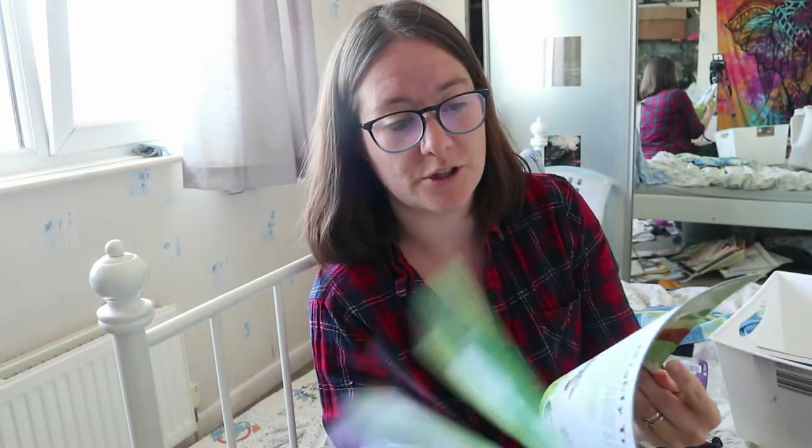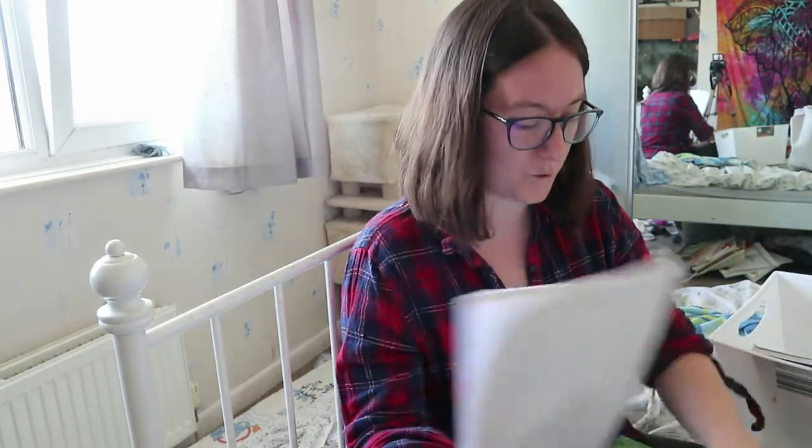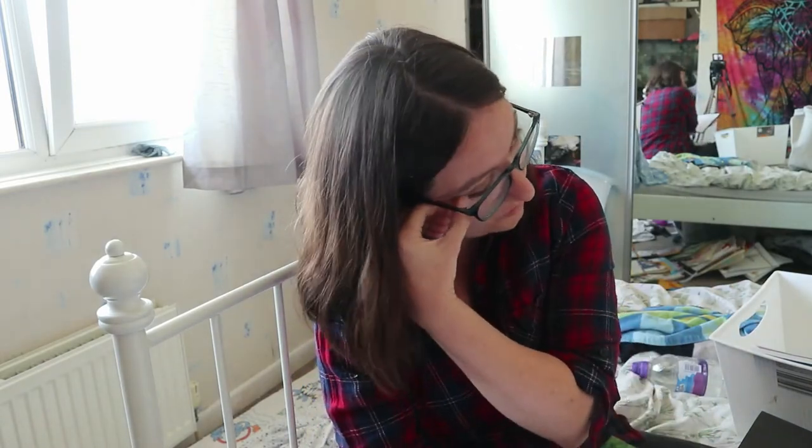It's just an introduction to nature, and it's a really, really sweet book. But that all ties in with this. So this is the nature journal from the curriculum called Exploring Nature with Children. It's about £14 from there, or about $15 if you're using American currency.